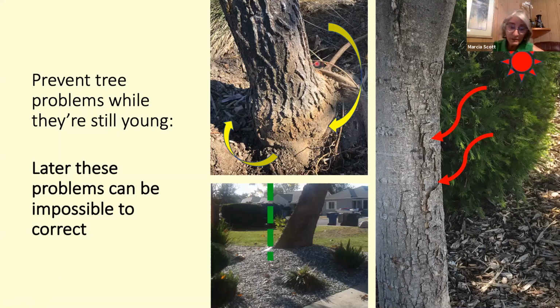Remember those earlier pictures on shopping day with the tiny roots we saw at the surface of those pots? They can lead to this girdling root problem. If it's correctable at this point, you'll probably have to hire an arborist to do the work. And that's if it's correctable. The leaner tree on the bottom with the green dashed line, that guy could have been staked when he was young, but now there's nothing we can do about the lean, nothing. That tree weighs thousands of pounds.